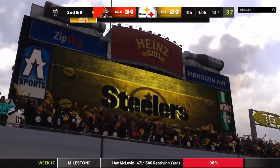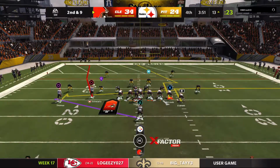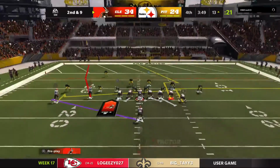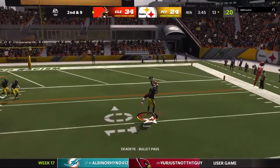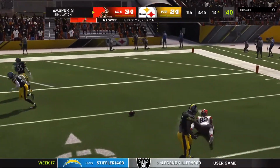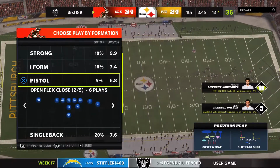T.J. Watt in on the tackle. The run only got a yard. Here's 2nd and 9. Back to throw. Lowry. And this one incomplete. Too much contact to hold on to that one, and it's 3rd down.